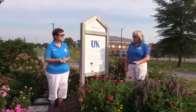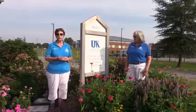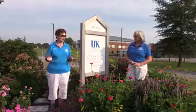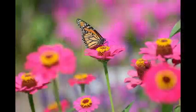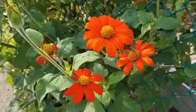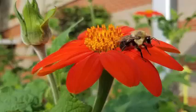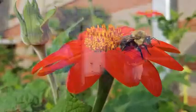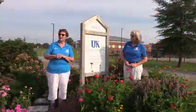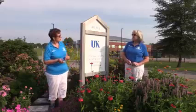Could you talk a little bit about your favorite things in this garden? It's really hard to choose because all of them are so wonderful. The zinnias are just a magnet for all butterflies, but I like a flower called Mexican sunflower or Tithonia because it starts midsummer and blooms till frost, and the monarchs love it. One day I saw 6 monarchs on one plant.